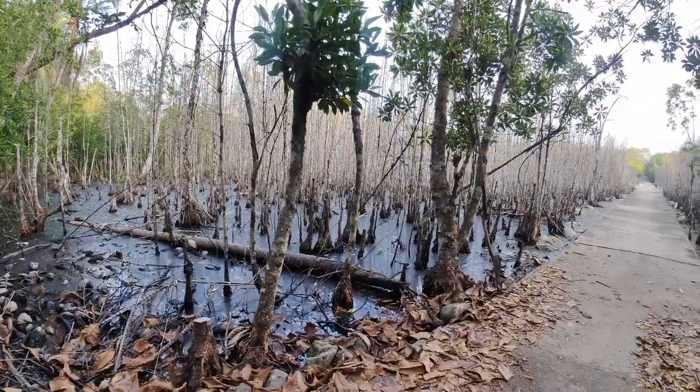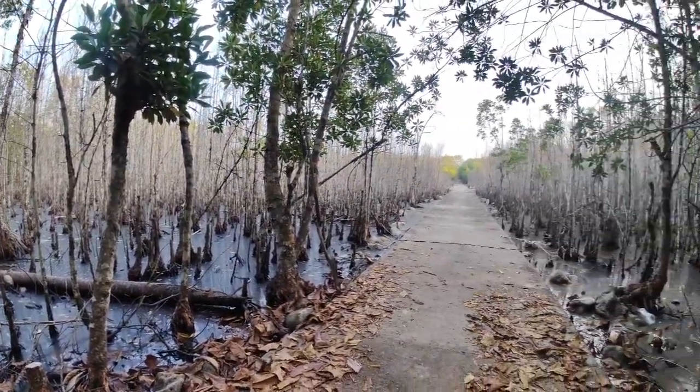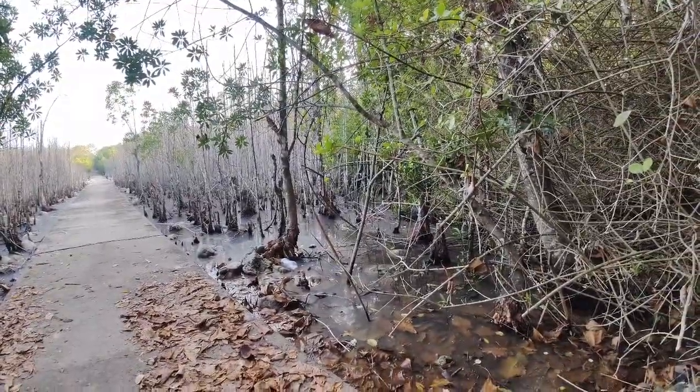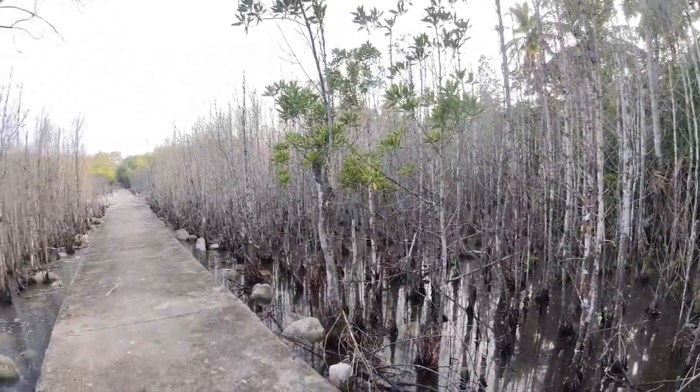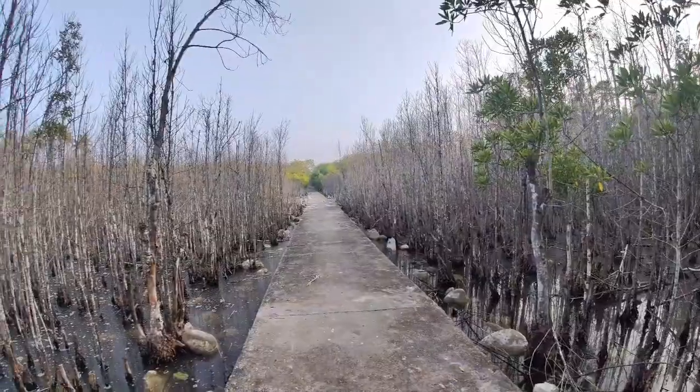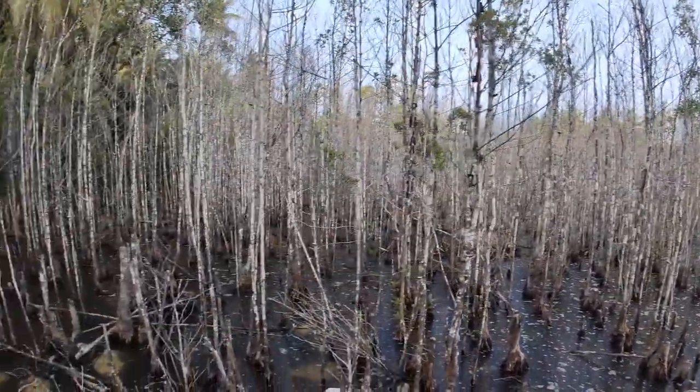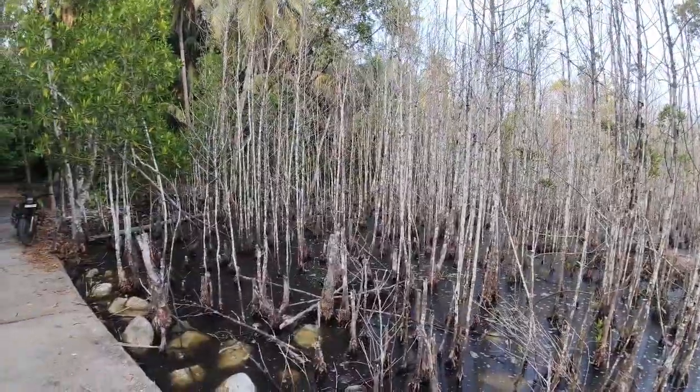Minicoy Island is a remote and stunningly beautiful place located in the Indian Ocean. But beyond its stunning beaches and crystal-clear waters, there is a hidden treasure that plays a crucial role in sustaining this fragile ecosystem, the mangroves.